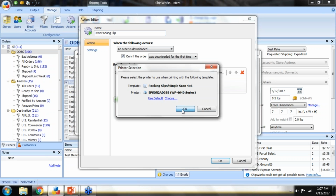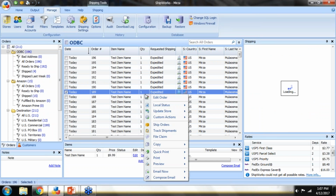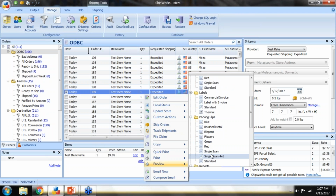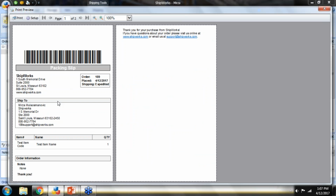And it wants to know what printer to use, so just use maps. And so what that would do is when an order comes in, this packing slip would print to that printer automatically. It contains a barcode that you could use to look that order up.